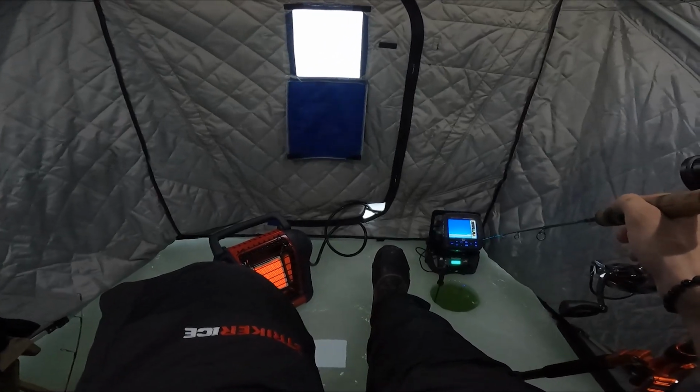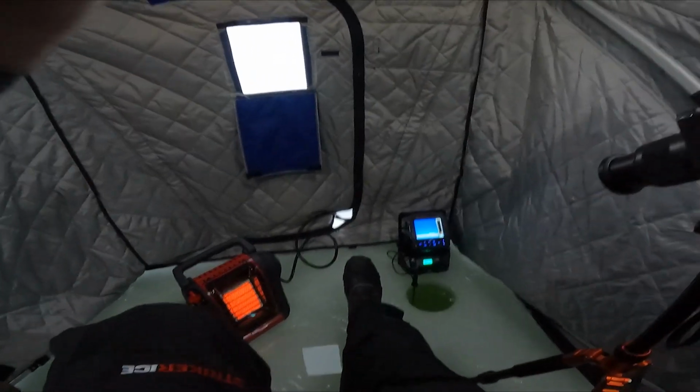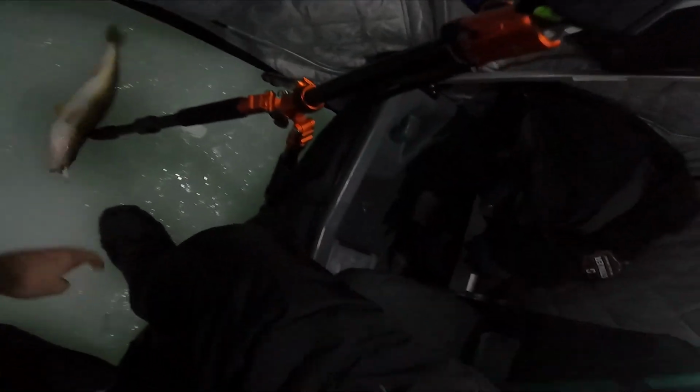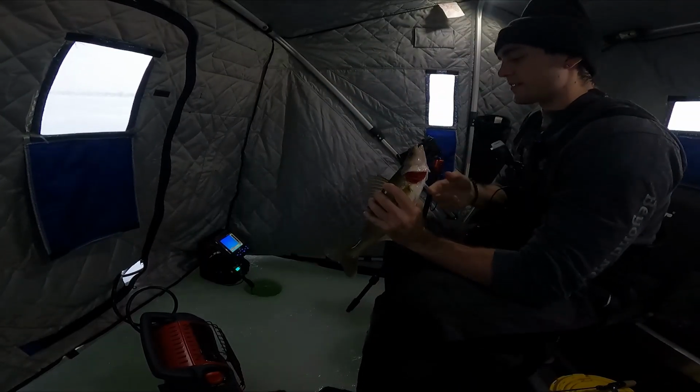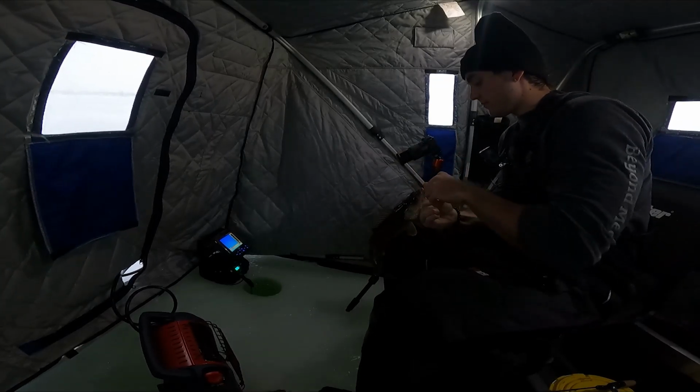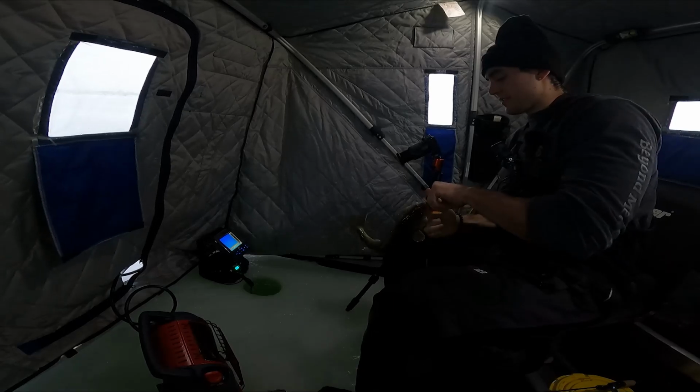Firing up. That one's firing up. There we go, guys. Didn't get that one on the flasher, but hey, we got a fish on the ice. We're not skunked. That one came in and just rifled up. That was pretty much exactly how you want them.